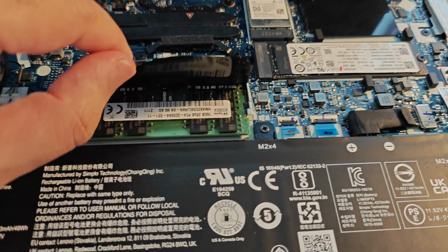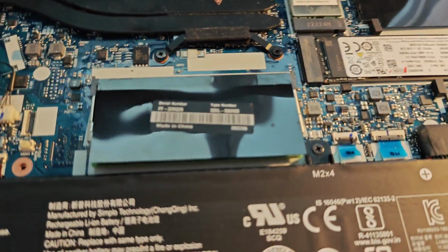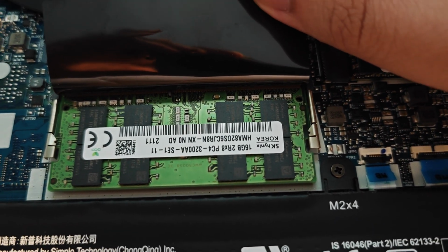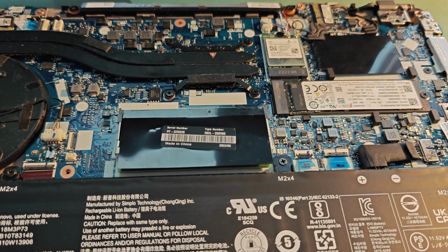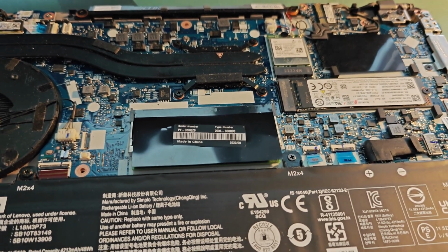So this already came pre-installed with, I can just grab some focus. My goodness, one second. With 16 gigs, and the other 16 gig is soldered right onto the chip, I believe. So, yeah, plenty of options for upgrading.